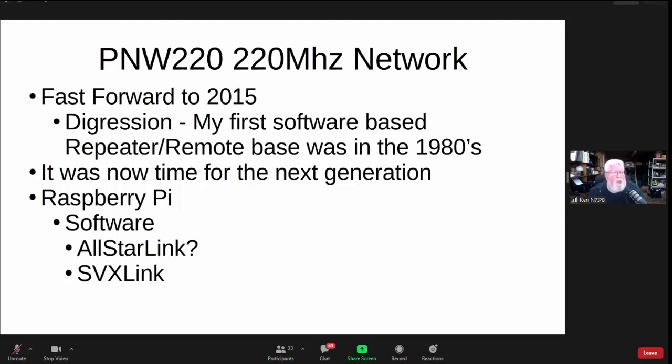This is after we'd already had it up and running. We actually had it linked in. Initially, it was an in-band link on 220. First it was an RF link on 440, linking us to the 220 system via the 440.5 repeater on Buck.